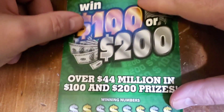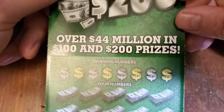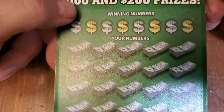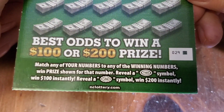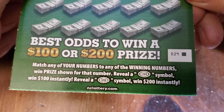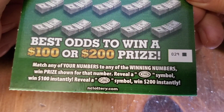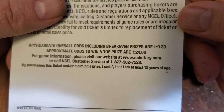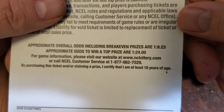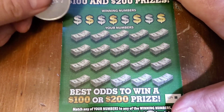Let's move on to our $20 ticket, the 100 or 200. Over 44 million prizes in $100 and $200 prizes. Match any of your numbers to any of the winning numbers. Win the prize shown for that number. Reveal a $100 burst symbol. Win 100 instantly. Reveal a $200 burst symbol. Win 200 instantly. Ticket number 29. Odds on this ticket are 1 in 9.23. Odds of winning the top prize of $200 is 1 in 24. Let's see what we've got here.